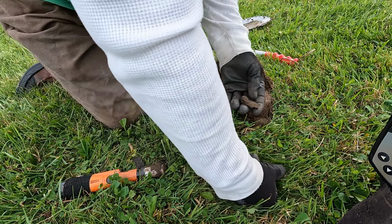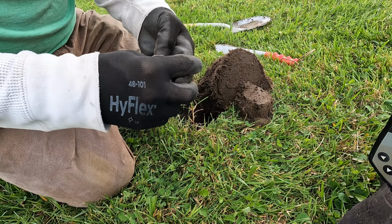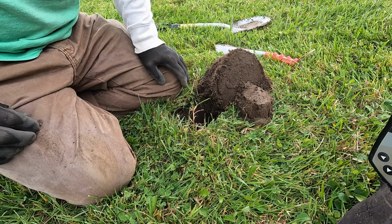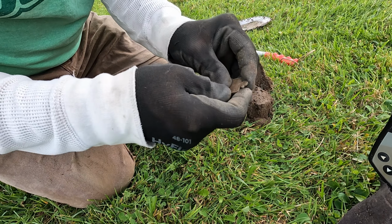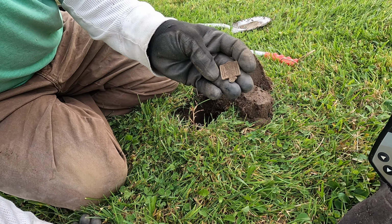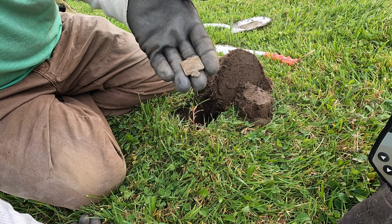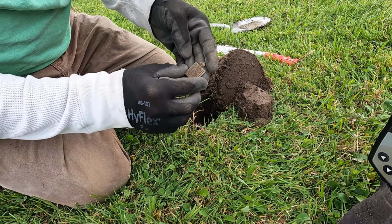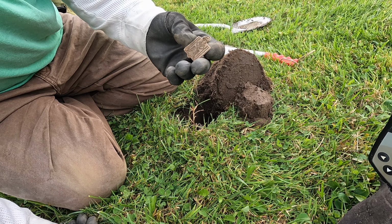What we got? Oh boy, what's that? That's some kind of charm. Definitely something off a necklace, I think. Can't quite read it, but I'll take it home, clean it up, and show it. Some kind of pendant. Looks like a Navajo eagle or a bird on it. Look at that.